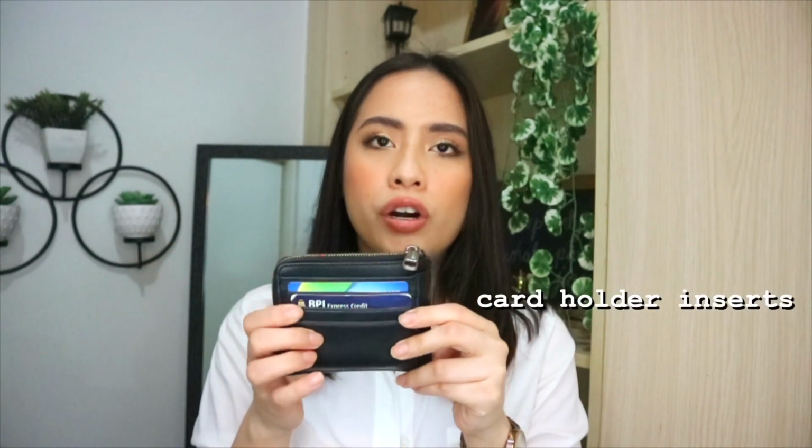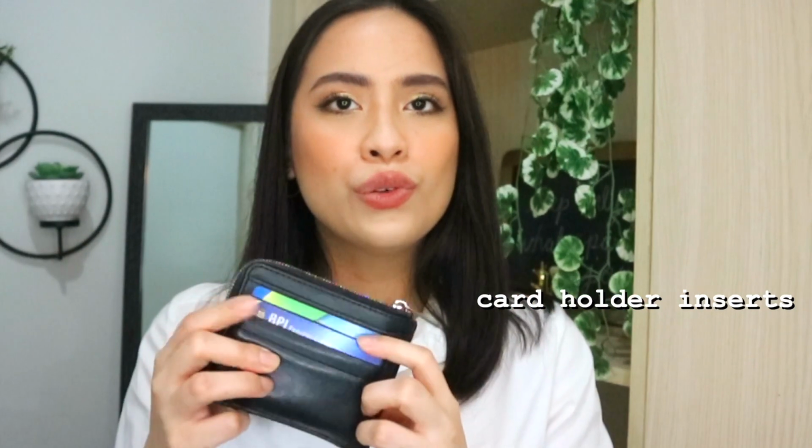Okay, so the front part, I love that it has these card holder areas. It covers 2 of my most used cards. So one is my payroll, which is from Security Bank. This one is my BPI credit card. Obviously, I'm not gonna show you, but just so you know, that's inside.